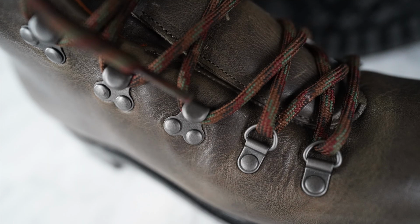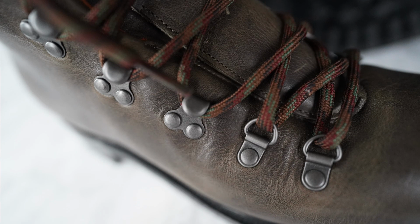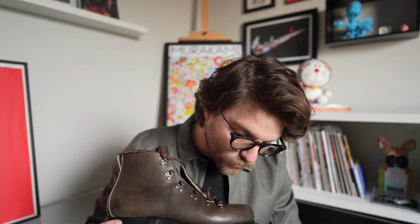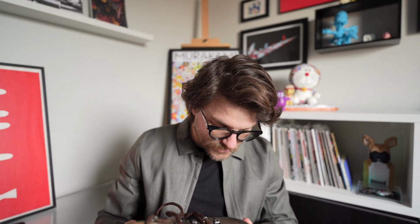Again, Viberg is family owned, small batch products that they make by hand in British Columbia. So you'll notice that everything about this is perfect. The welt on them is insane. If you see the stitch density on the welt, it's ridiculous. I've never seen a boot with such a tight stitch density, which is insane.